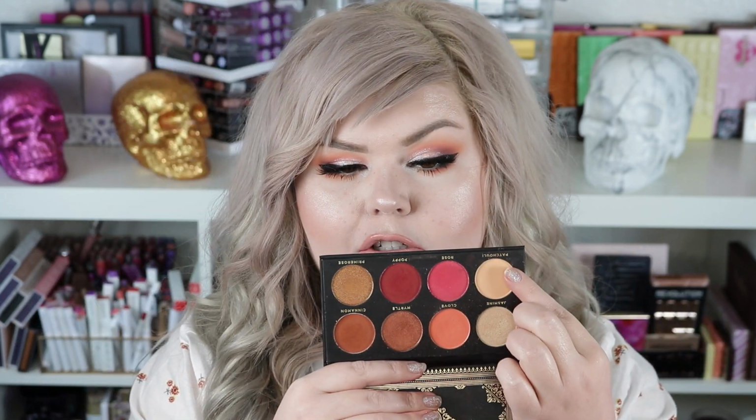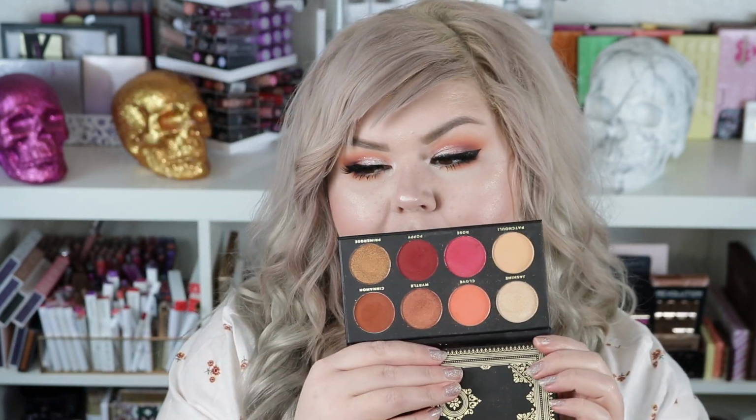Like, these are just shades that I love to wear. I love wearing peaches. I'm definitely rocking the peach today. It's not from this palette. Even though this shade's a little too dark for me to use as a brow bone highlight, I just really enjoy this palette. I love the pigmentation.